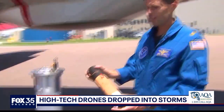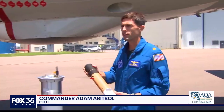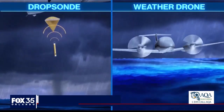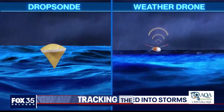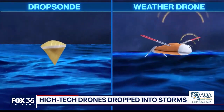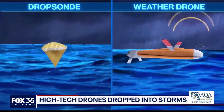Right now we're using these dropsondes, which give us a lot of the atmospheric state variables we're looking for: temperature, pressure, humidity, winds. But these dropsondes have limitations. Once they fall and hit the water, they stop gathering data. That's where the Altius 600 drone comes in. Using a similar sensor, it's able to collect continuous data as it flies through a storm.